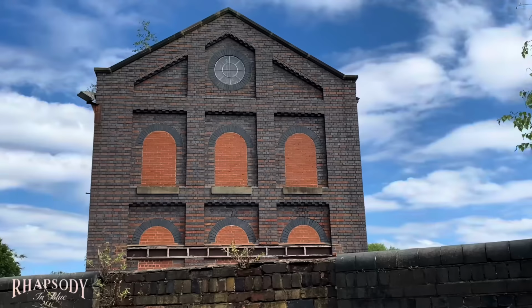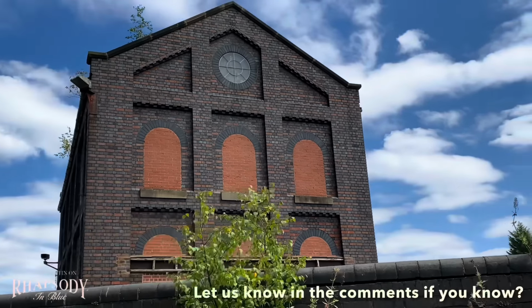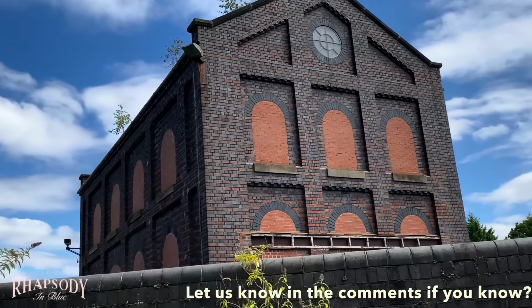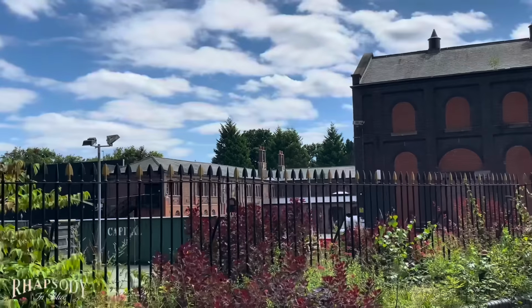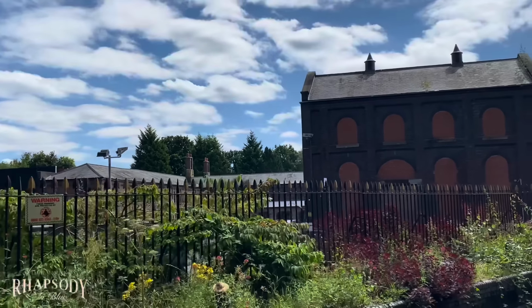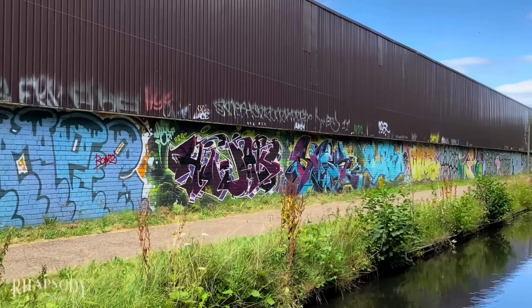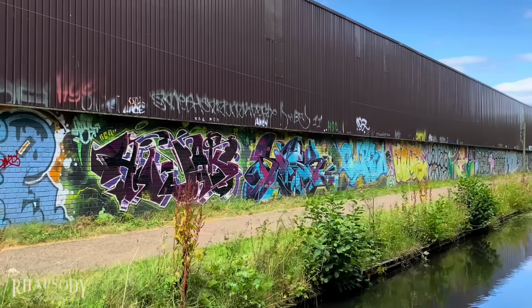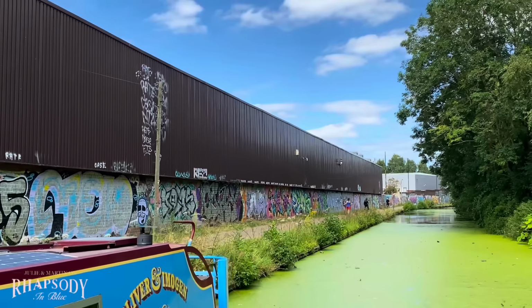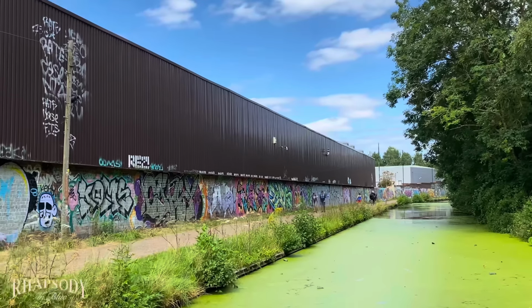We'll have to find out what that was. I bet it can tell some stories. Look at those buildings through there. Wow. That's definitely got to have had something to do with the history on the canals. This is the colourful walls as we're approaching Birmingham. Look at it. It looks quite artistic actually. This wall seems to go on forever and ever and ever.